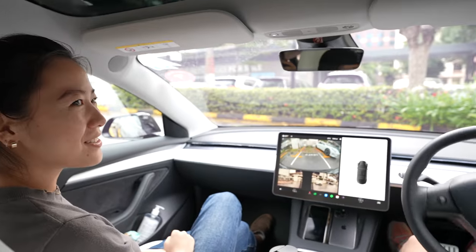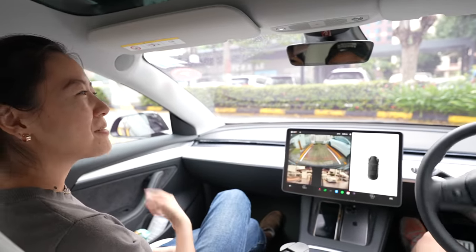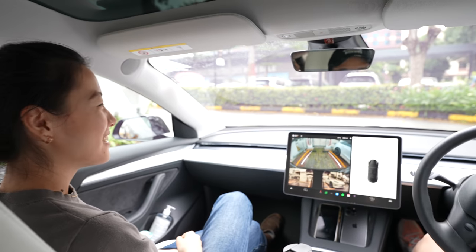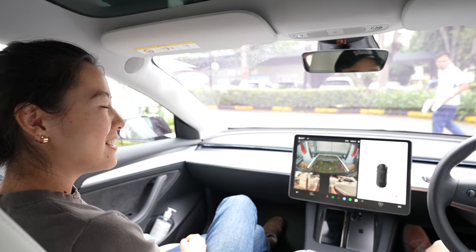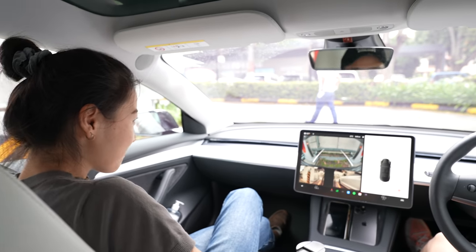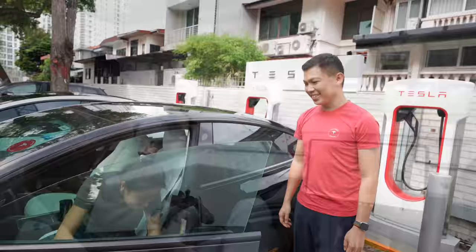I'm sure it's like a conversation starter, right? We see other car owners and be like, hey, how's your Tesla? It's a new model. A lot of Tesla on the road these days, so that's true.